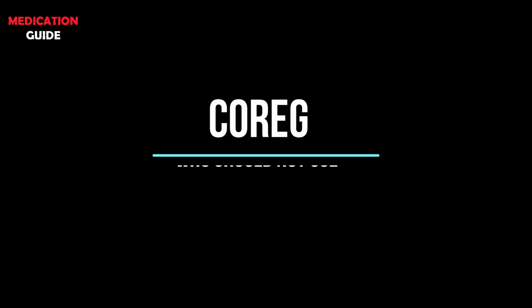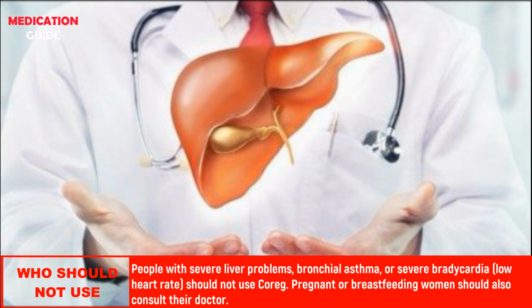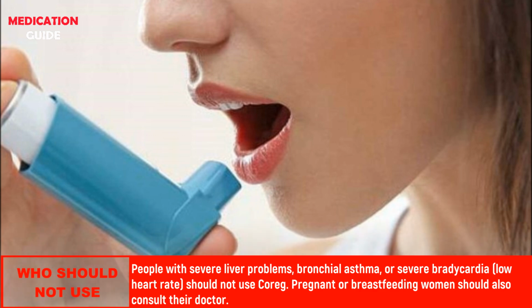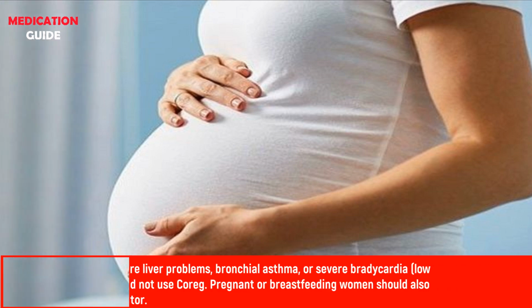You should not use COREG. People with severe liver problems, bronchial asthma, or severe bradycardia should not use COREG. Pregnant or breastfeeding women should also consult their doctor.